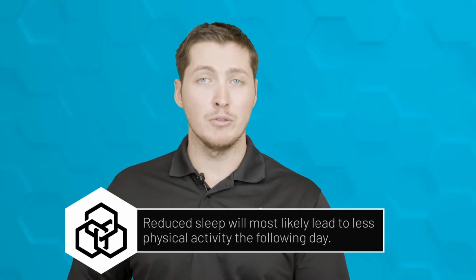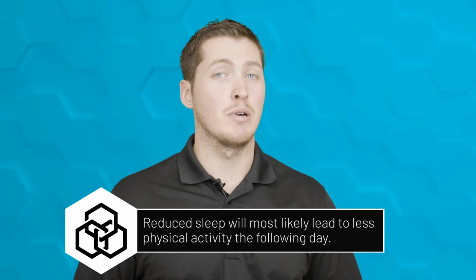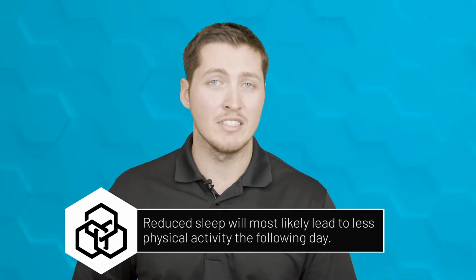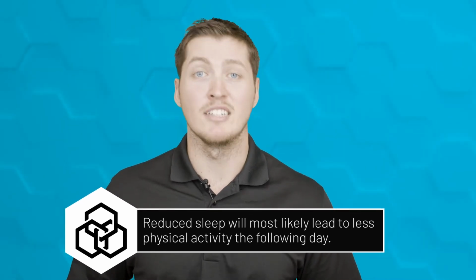Another thing to keep in mind in terms of physique enhancement or weight loss is if you have low sleep, less than 5 or 4 hours a night, your activity levels the next day are probably going to decrease significantly, because if you feel like crap, if you haven't slept really well, you're not going to be up and at 'em the next day moving around. You're probably going to be sitting on the couch and exhausted.